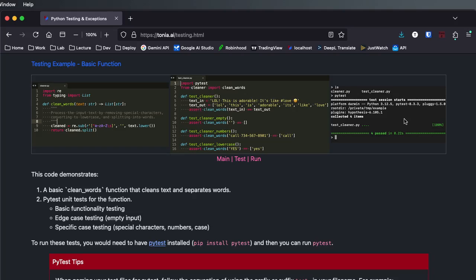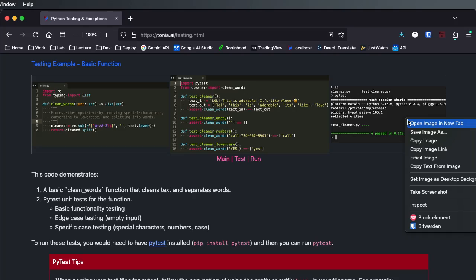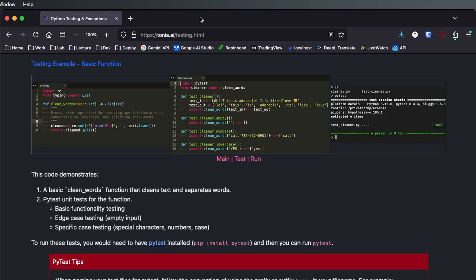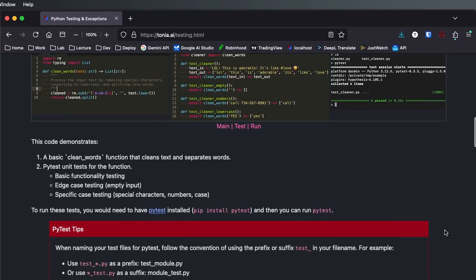And you can look at each of these images closer if we want to open it in a new tab and see it a little bigger. This is the result of a test case that I ran. And as I said, the code for the main and the test that we're going to talk about here is down below for you to copy.